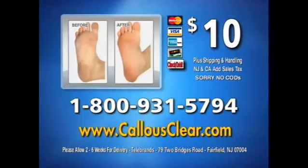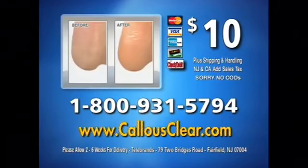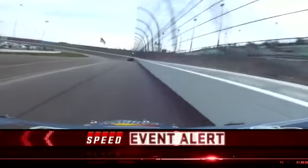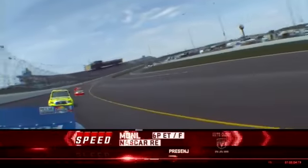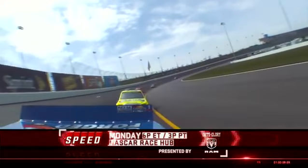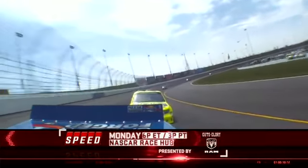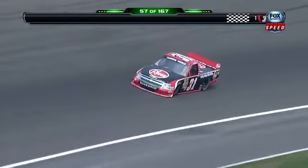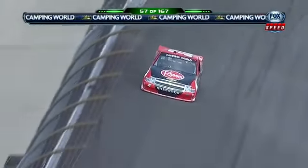A little bit farther back, race for 7. Matt's rebounded. He fell back almost out of the top 10 after a shaky restart, but he's been able to get things gathered up, and now he's racing with Joey Logano. That's a good run for Matt back through the field. Joey was running in the 5th spot, got caught up behind the lap truck and lost a couple spots to Joey Coulter and Bubba Wallace. Looks like he's getting ready to lose another one to Matt Crafton.